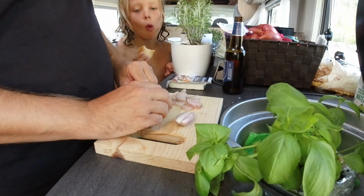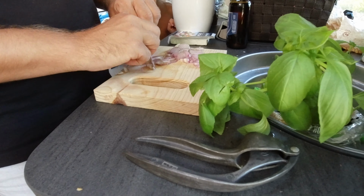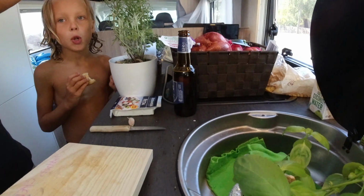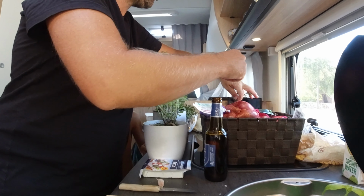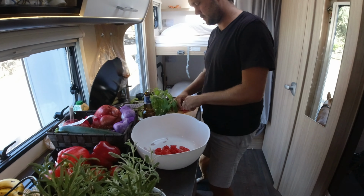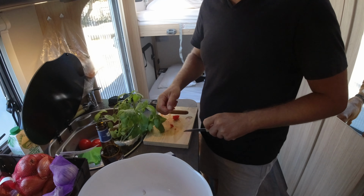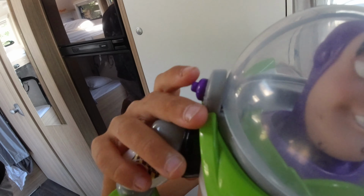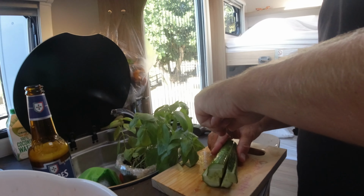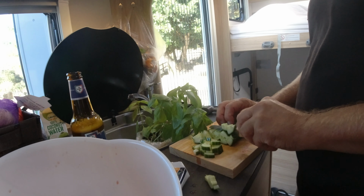First, I cut some tomatoes. I cut them in half and then I make some cubes out of it. In the salad bowl! Let's go! The next ingredient is the cucumber. I make little cubes out of it.